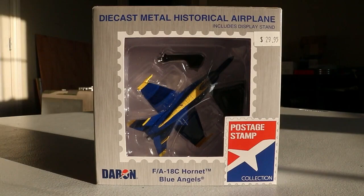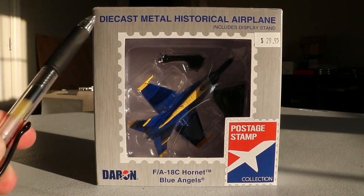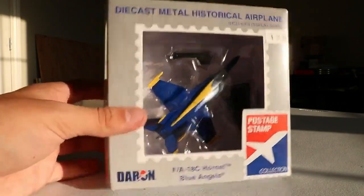But nevertheless, what I'm getting to is that it was really great to get to see DG Pilot here, and of course we got our F-18 to represent that. So let's go ahead and get into the details. Again, thank you, DG Pilot. Diecast metal aircraft. Again, here's the aircraft itself: F-18 Hornet Blue Angels.